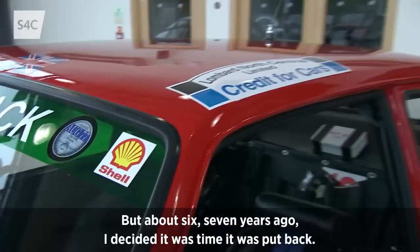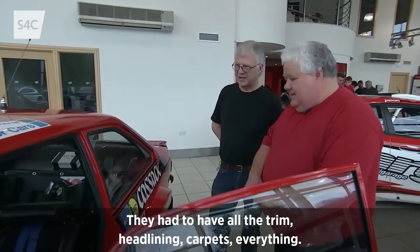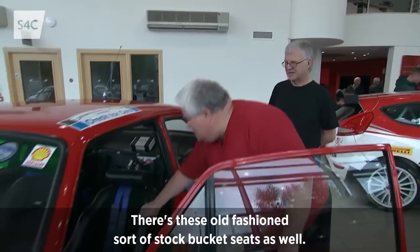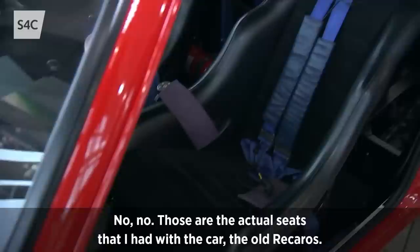Oh, yes. An interesting observation I've seen straight away is there's a carpet in it. Yes, that was in 76, 79. They had to have carpets, all the trim, headlining, everything. And these old-fashioned stock bucket seats as well. Are those the actual seats that they used, or have they been recovered? No, those are the actual seats I had with the car, the old Recaros.